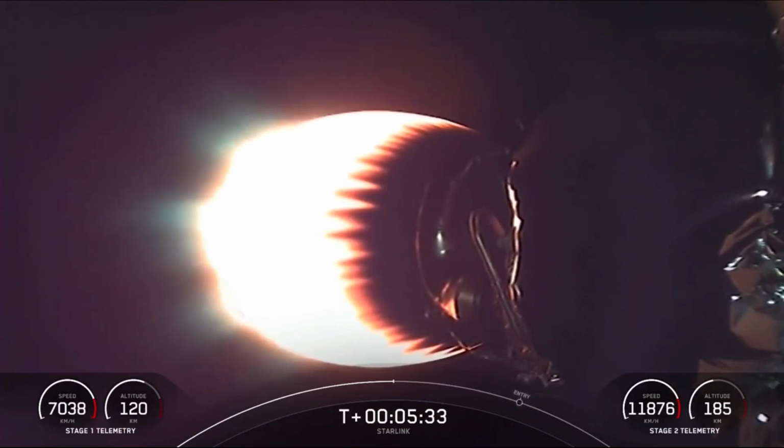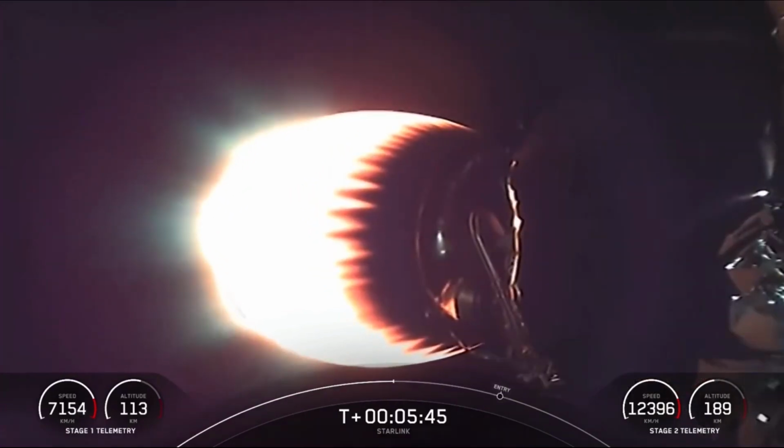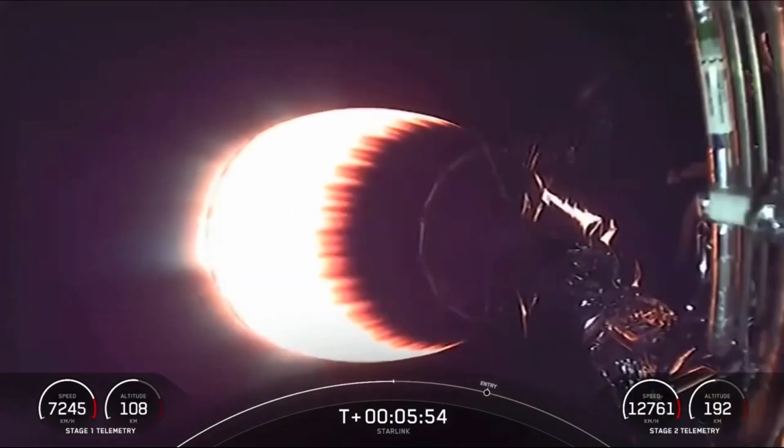Reusability is critical to what we do at SpaceX. It allows us to refly the most expensive parts of the rocket, which in turn drives down the cost of space access. Now, the Stage 1 entry burn should be coming up here in a little under a minute, and this will be a 20-second burn of that first stage.